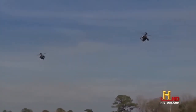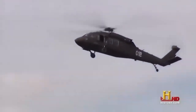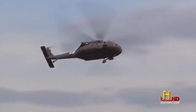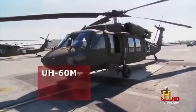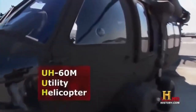While some Fort Rucker recruits are learning to master the deadly art of flying an Apache, others are learning to fly the UH-60M Black Hawk helicopter. Unlike the Apache that's designed for the specific purpose of attack, the Black Hawk serves a multi-purpose role. This is a UH-60 Mike model Black Hawk, and the UH-60 is a utility helicopter.